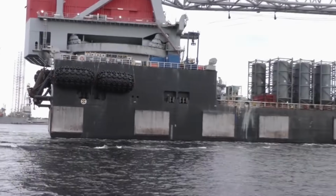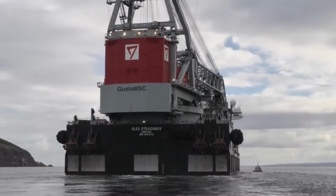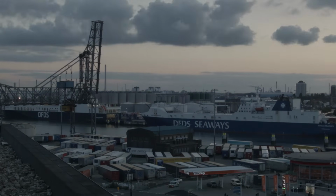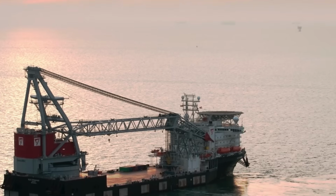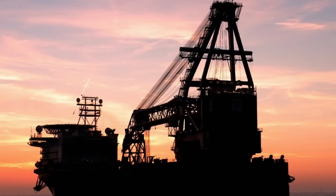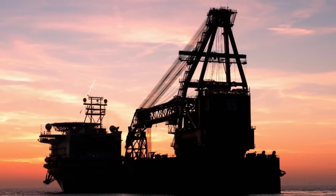The Oleg Strashnov sails off onto another assignment as the offices of Gusto MSC in the port of Schiedam are closed for the night. There is no shortage of work for these new versatile crane ships. The future for seaborne heavy lift has never looked brighter.